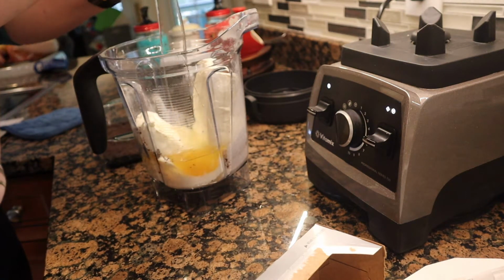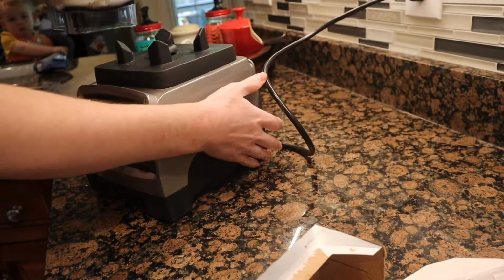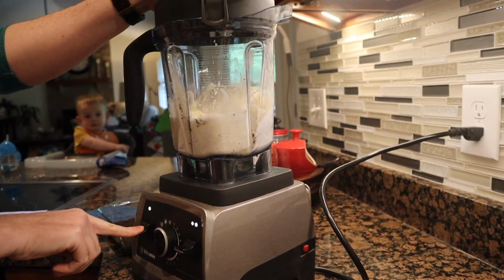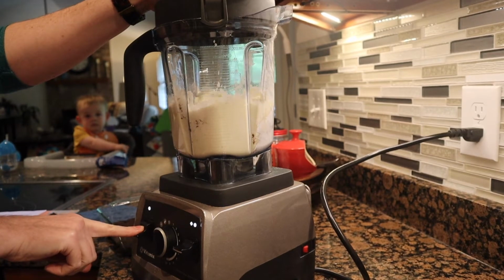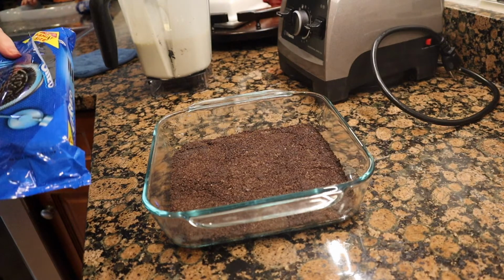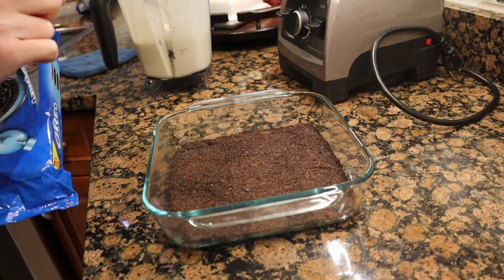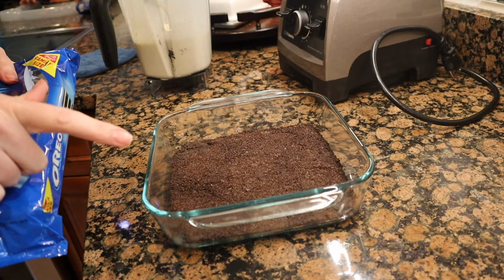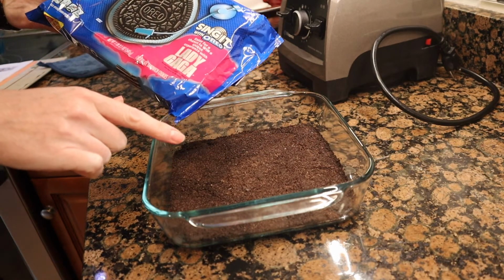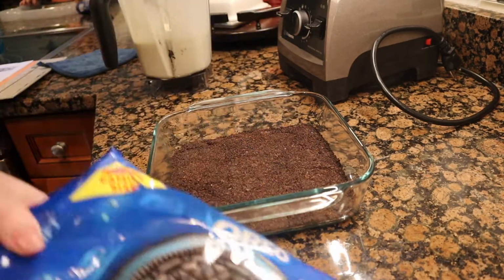Now we're gonna see if this works in the Vitamix. I'm just gonna blend this for a couple minutes until it's all blended. Okay, that works shockingly well. I don't know why I didn't think it was going to. Okay, so here's my plan. I don't really want to chop any more Oreos just because I'm running out of time. And I don't want to dirty another bowl mixing chopped Oreos. So I'm going to put a layer of cream cheese, a layer of Oreos, and then the rest of the cream cheese filling on top. I think this should work. We'll see.